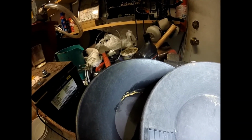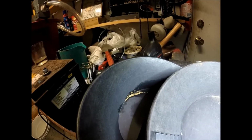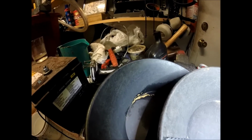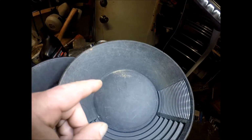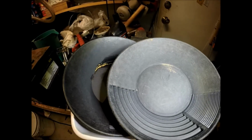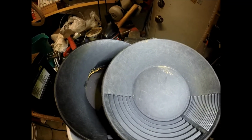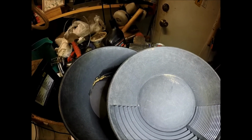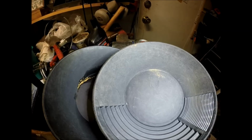I'm guesstimating maybe a gram, a bit less maybe, or more. One way or the other, it'd be close. Guesstimate maybe 8 grains or so, a little over half a gram. So I'm pretty shitty at guesstimating grams, but anyhow, that's the gold that we got. It was a decent day. Pretty gold for Juneau.